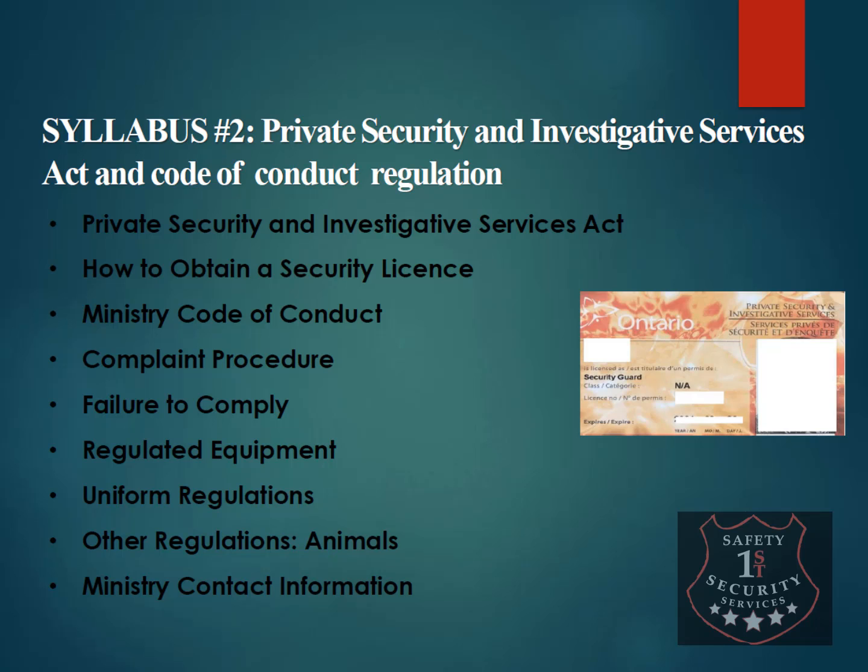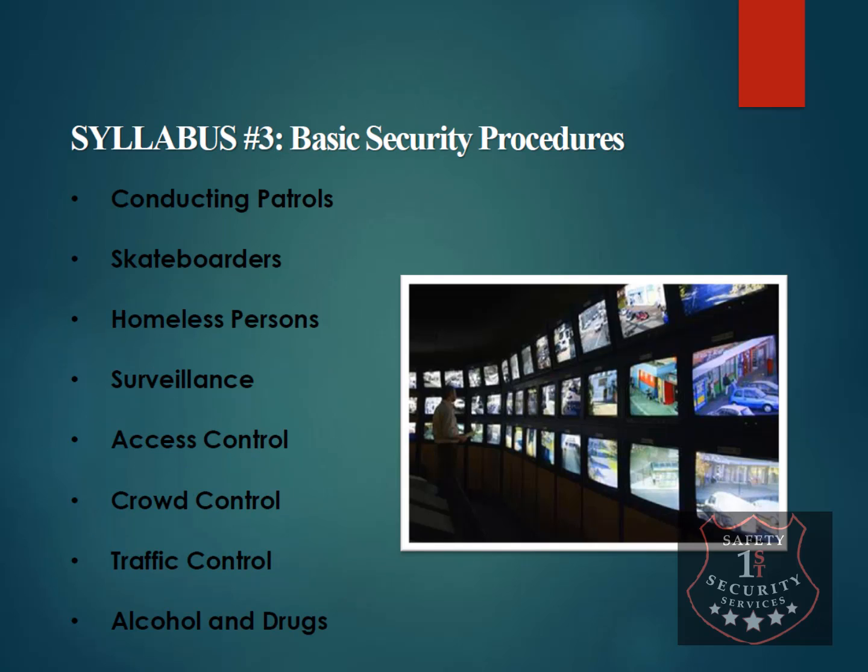Private Security and Investigative Services Act. How to obtain a security license. Ministry Code of Conduct. Complaint Procedure. Failure to comply. Regulated Equipment. Uniform Regulations. Other Regulations, Animals. Ministry Contact Information. Conducting Patrols. Skateboarders. Homeless Persons. Surveillance. Access Control. Crowd Control. Traffic Control. Alcohol and Drugs.